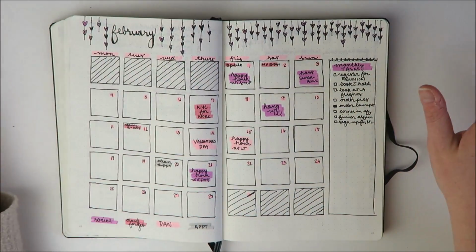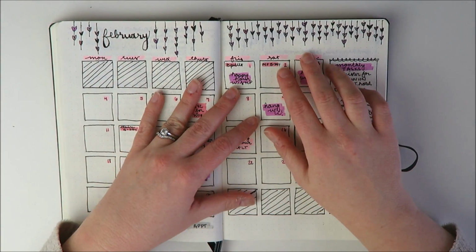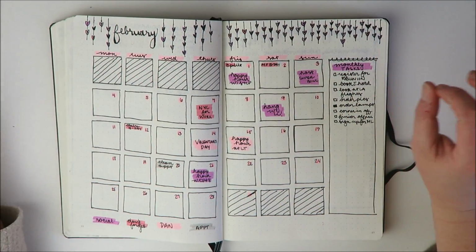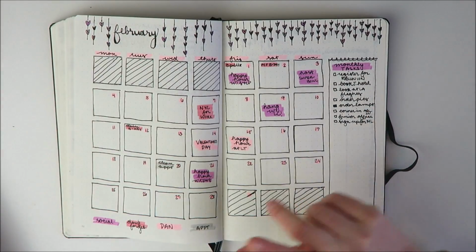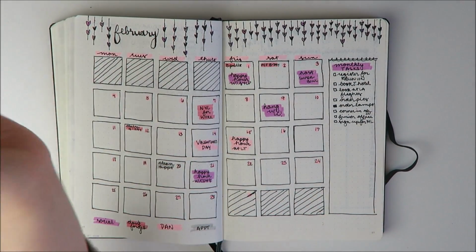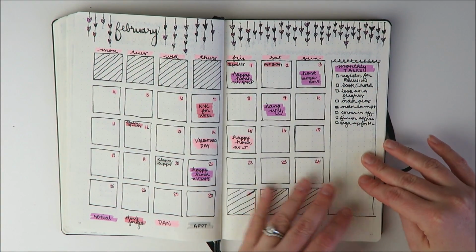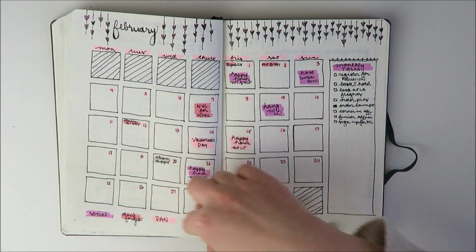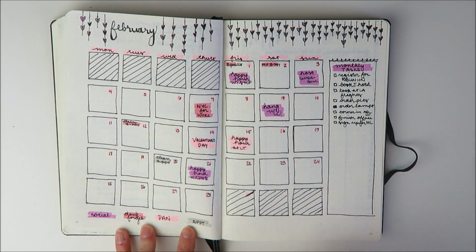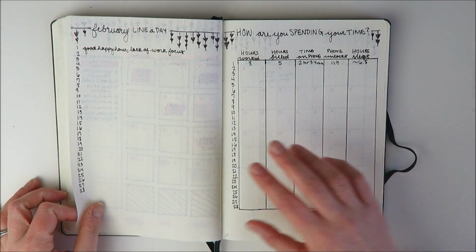Honestly, this took a little bit more time than I really wanted, but it's very relaxing to do, so I didn't mind. But I'm not about to do super intricate drawings every week. It looks beautiful, but it's not that functional for me. So this is nice because it's simple and I could do it pretty quickly. So again, same layout. I color code my categories. I have my monthly tasks here, which is again very functional.